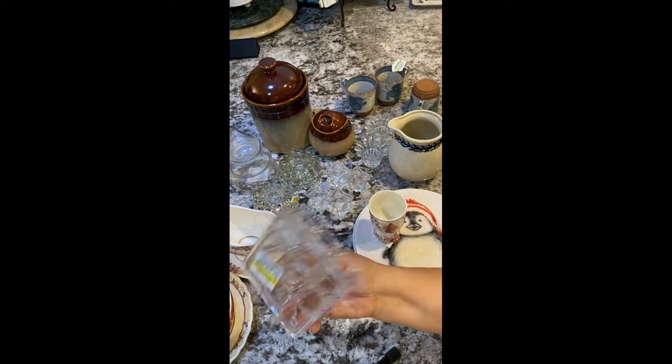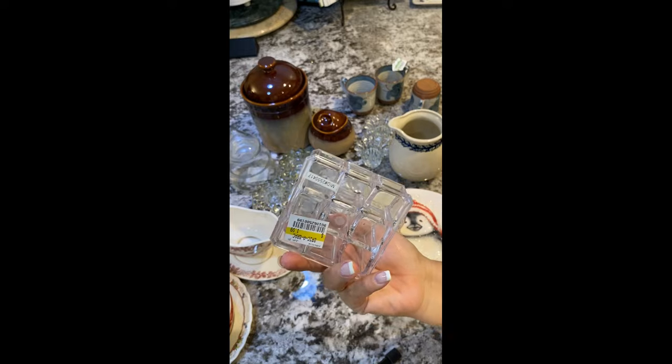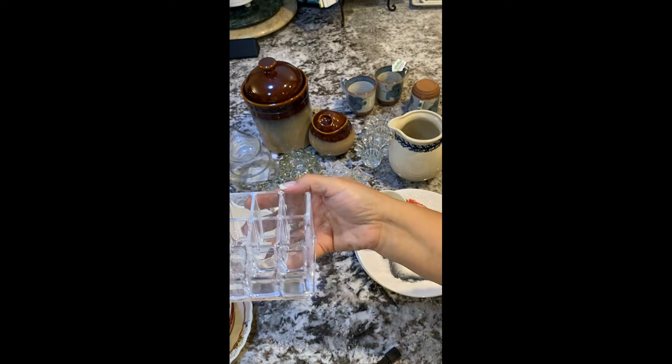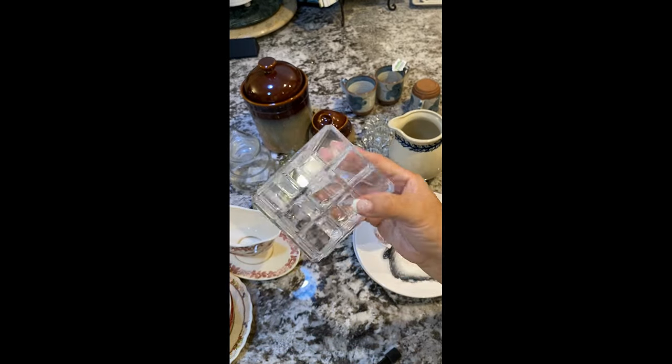This I just picked because it's utilitarian and I needed another lipstick container, and it's Lucite, and it was cut nicely. It's a nice piece, so why not? I got it for $1.99.